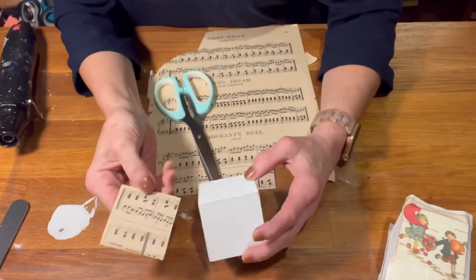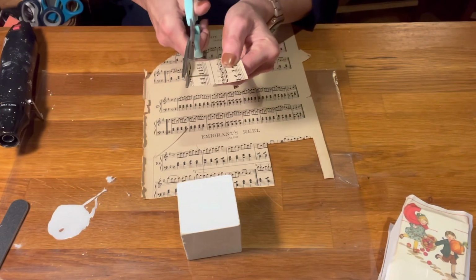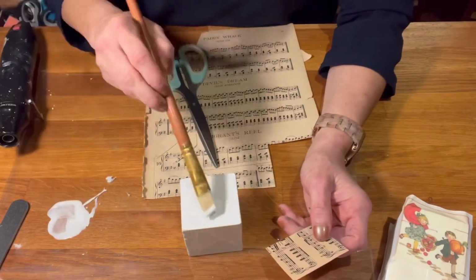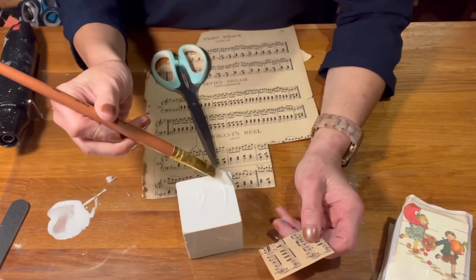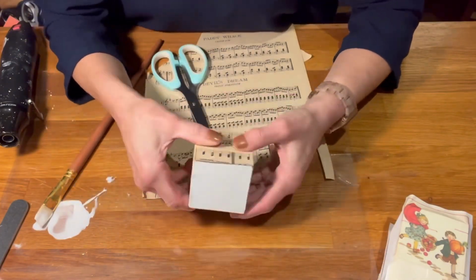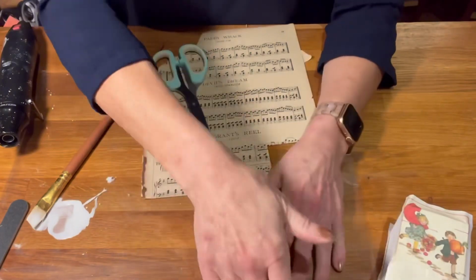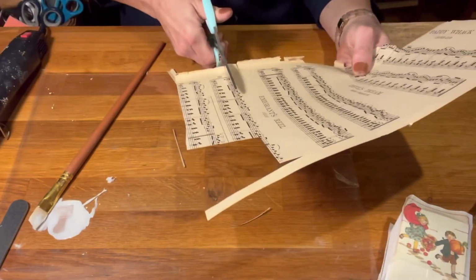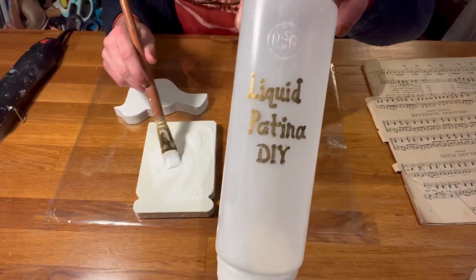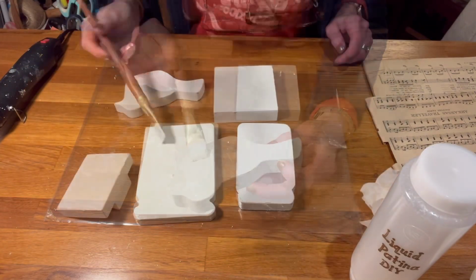All right, so I'm just going to cut that out. And since I already had pictures on either side of where this music is going to go, I wanted to kind of get it close so I didn't have to do a lot of filing on the music. So there goes the liquid patina, nice and even. But now this music is a little bit thicker than the rice paper, but it goes on beautifully and looks great. I just love it. I end up putting music on the back of most of my shelf sitters that I'm using in today's video, like these right here, the little mason jars and this bird and the little boxes and things.